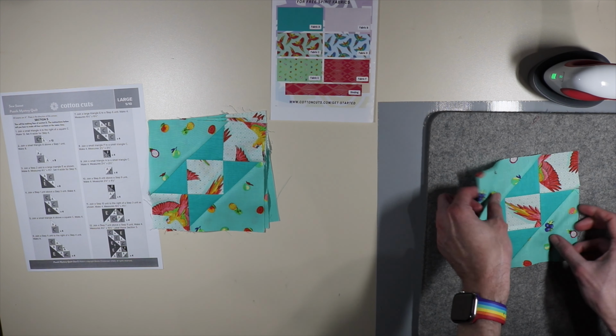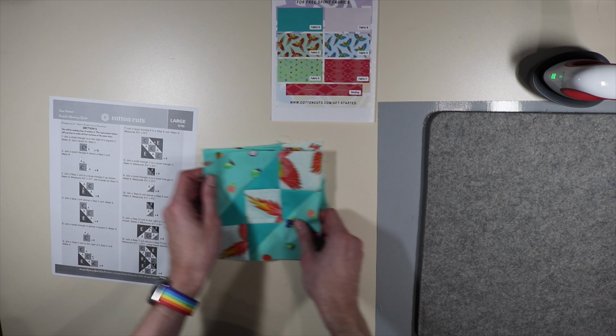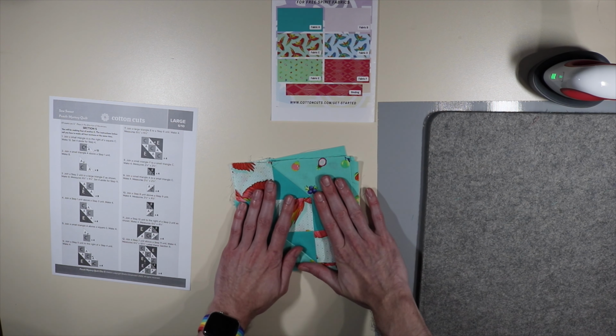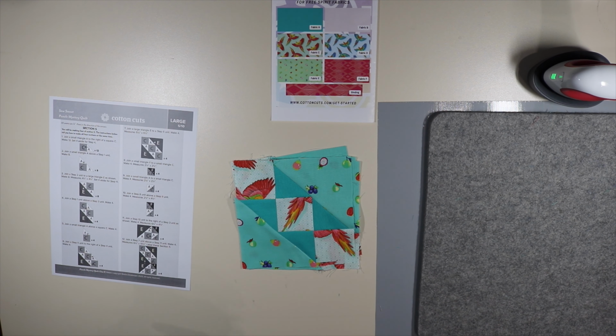In fact, this one may be a little too visible, but that's okay. It's not a big deal. All right, so we have our, let's see, it's supposed to go this way. So we have all 4 that look like this. Looks like we're gonna go ahead and set these off to the side, and we'll come back to them, and we're gonna move on to step number 8.